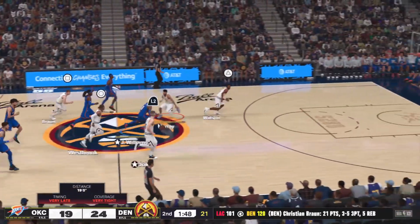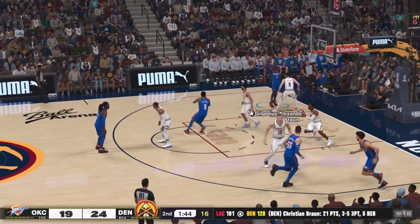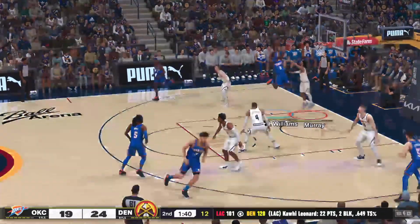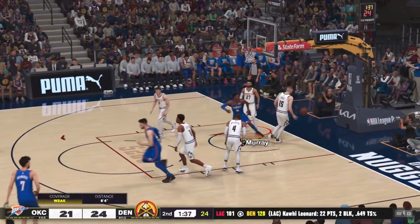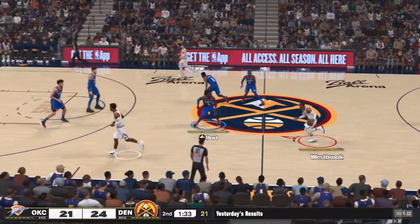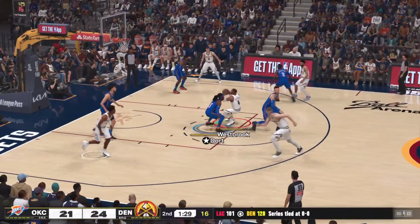Thunder trailing by 5. Williams with the ball. Now guarded by Murray. Gilgeous-Alexander passes to Williams. Lays it up off the glass. Williams has got his second basket of the night. I like the play call. Very solid, making perfect use of the pick to get a great look.